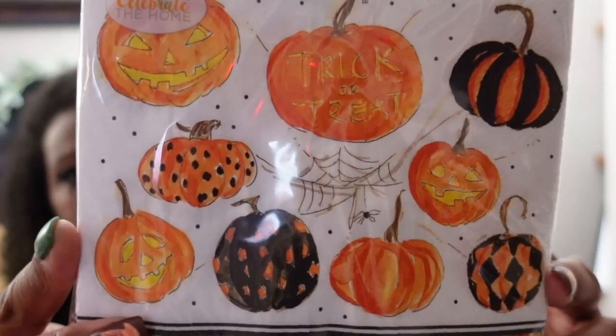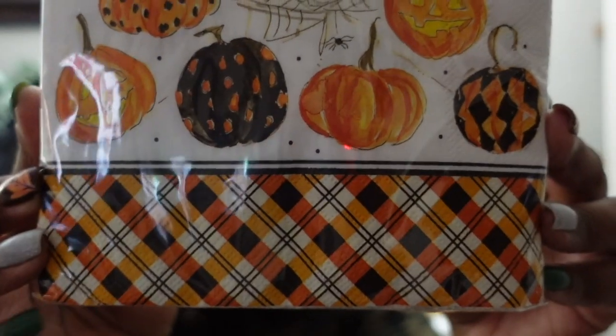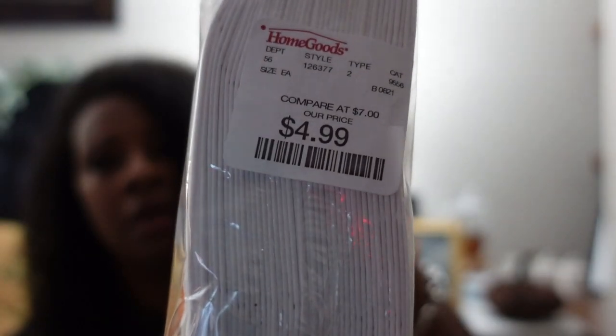Okay, one more thing that I have to show that is not Ray Dunn is my napkins. I love my fall and Halloween napkins. They're really cute. It's got the plaid on the bottom. Really thick pack. $4.99. And I got those at HomeGoods.